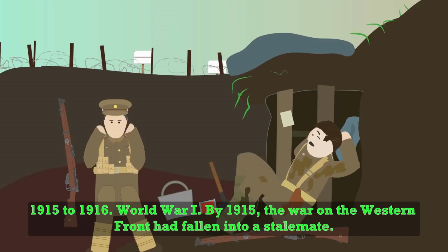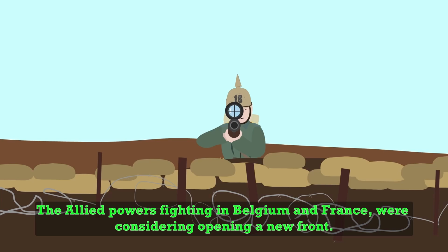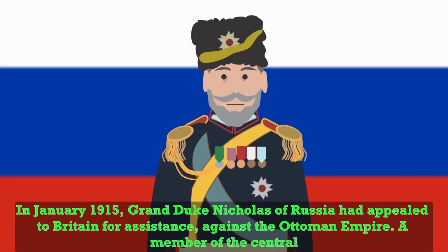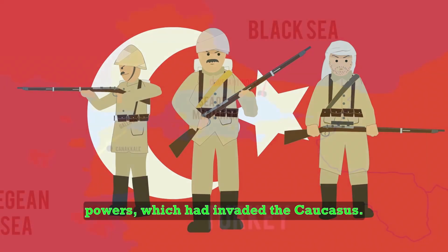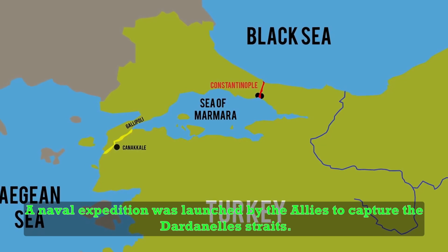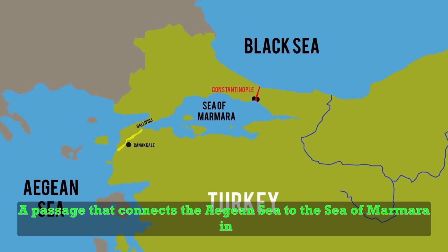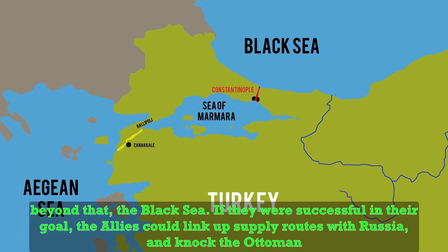World War I. By 1915, the war on the Western Front had fallen into a stalemate. The Allied powers fighting in Belgium and France were considering opening a new front. In January 1915, Grand Duke Nicholas of Russia had appealed to Britain for assistance against the Ottoman Empire, a member of the Central Powers which had invaded the Caucasus. A naval expedition was launched by the Allies to capture the Dardanelles Straits, a passage that connects the Aegean Sea to the Sea of Marmara in northwestern Turkey, and beyond that, the Black Sea.